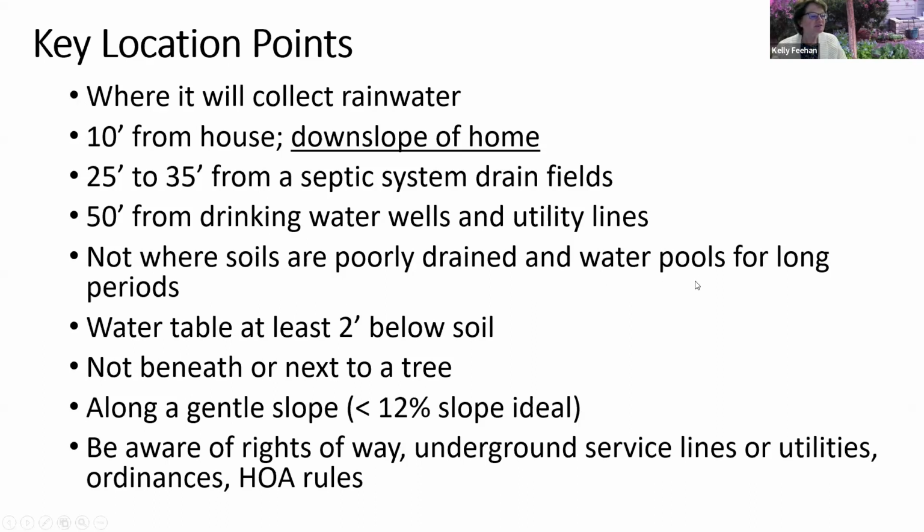I often have people say, oh, I have the perfect place for a rain garden. Every time it rains, the water flows there and I get this big pond and it just stands there for a while. That may not be the best place. You could potentially put it in there, but you're probably going to have to do some soil amending and some tillage, because if the water just stands there, it's probably not well drained enough.